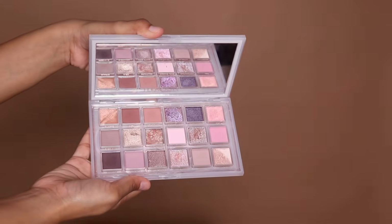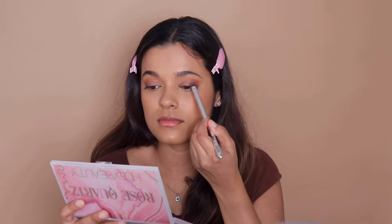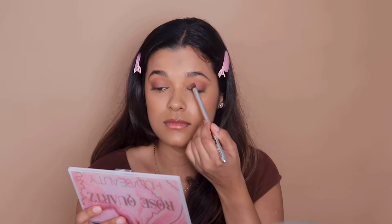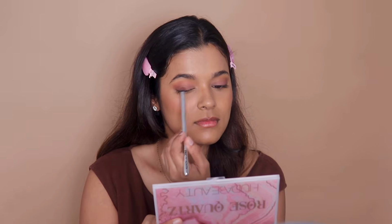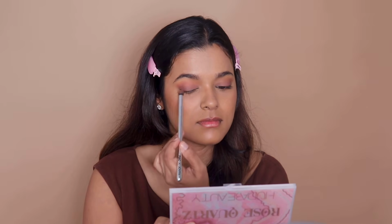Then from my Huda Beauty Rose Quartz palette, I'm taking this greyish kind of a matte shade and I'm applying it all over my eyelids. Whenever I open this palette, I get so tempted to apply a shimmer on my eyelid, but I really had to resist because today's look is going to be matte.